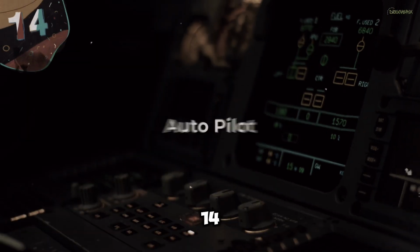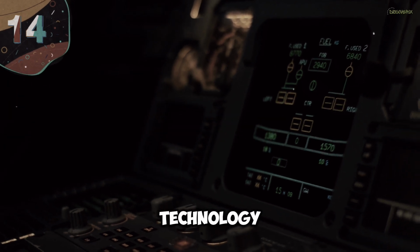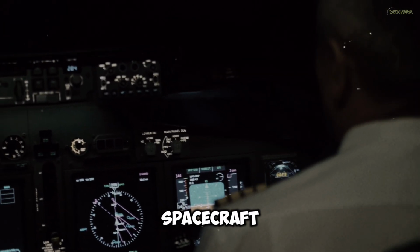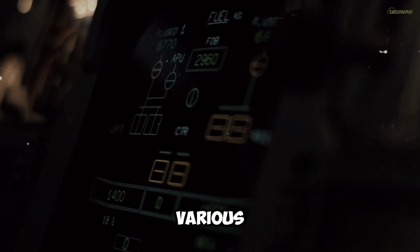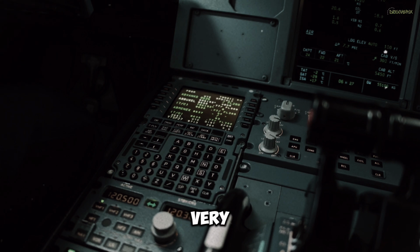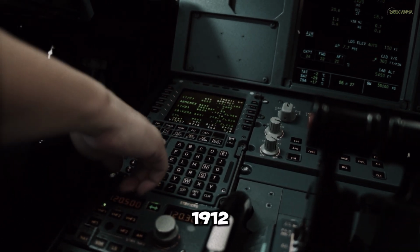Number 14, autopilot. Autopilot is now a vital technology that's used to help guide aircraft, ships, vehicles, and even spacecraft. And its introduction made navigation, particularly across long distances, far simpler, easier, and safer. It's a term that refers to various systems that are designed to perform complex navigational tasks with very little human intervention. And the first can be traced as far back as 1912.